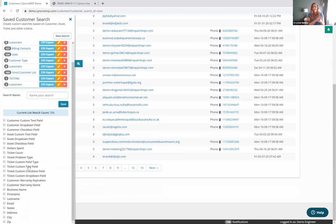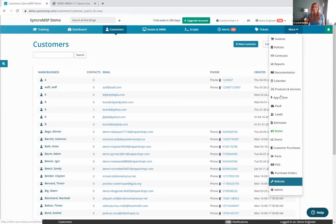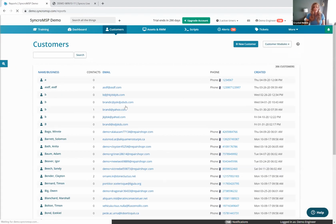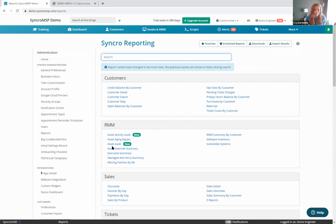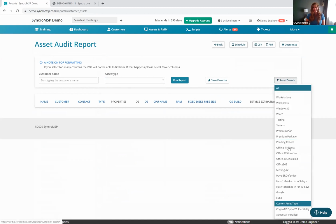I don't think we've added any customer grouping options to reports, but it's probably on the way. What we did add, if you go to reports, the one that we like to show off the most is this asset audit report, because from here you can do saved searches from your assets. So you could get a quick glance at all the assets that have a specific policy or something like that included. But I do think it would be cool to maybe have a saved customer search here as well. So I think that's a great feature request.